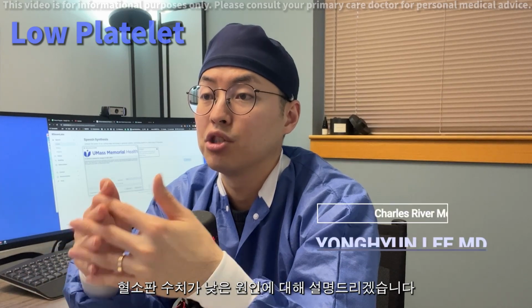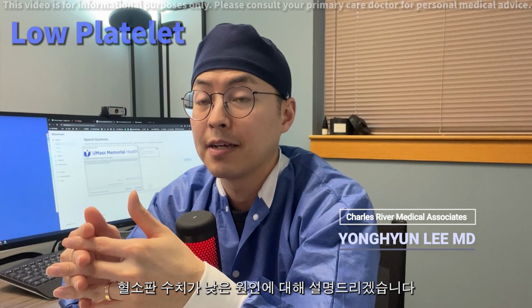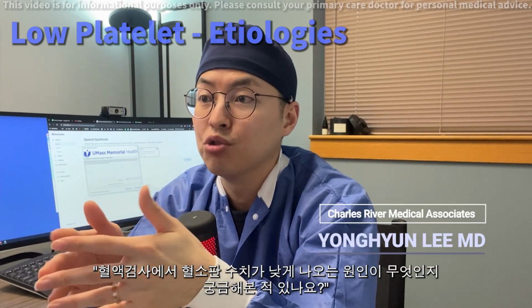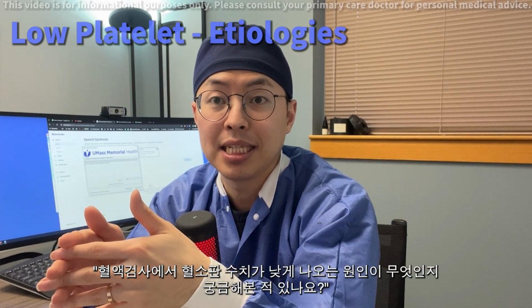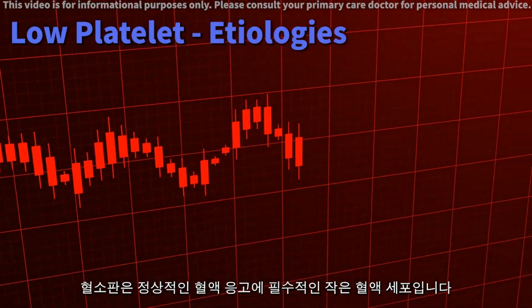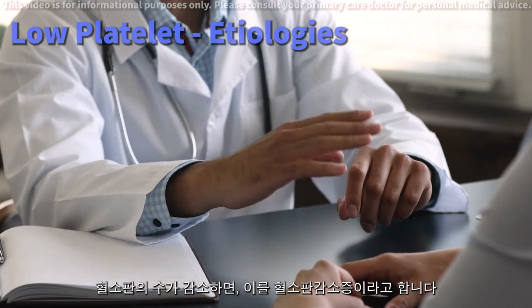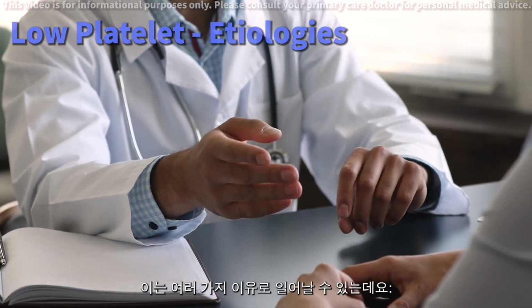Today we will discuss low platelet levels in a simple and easy to understand way. Have you ever wondered what leads to low platelet count in your blood test? Platelets are tiny blood cells essential for normal blood clotting. When their numbers drop, it's called thrombocytopenia. This can happen due to various reasons.